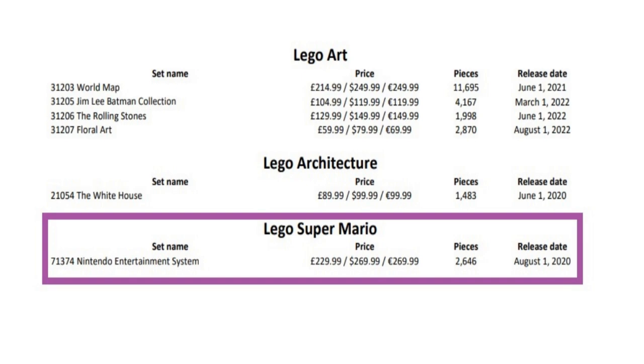2,646 pieces. It was released in August of 2020, and I think in the UK this is a Smyths Toys exclusive. I have seen it cheaper. I think I bought this at just over £200, but then there was a price increase, so just bear that in mind. But I really like the set.